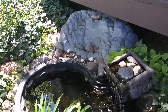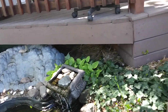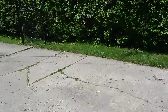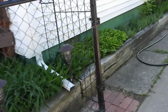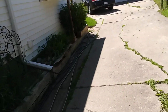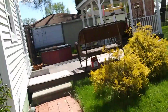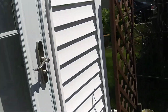This pond actually needs to be cleaned out. The waterfall works. There is just a leak in it that I have to figure out. There's night lighting, looks really nice. Cow kitty. Baby kitty. Throw this trash debris away. So that's pretty much it for the yard, that is.